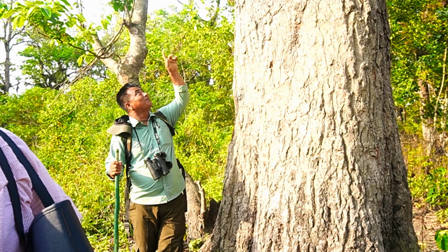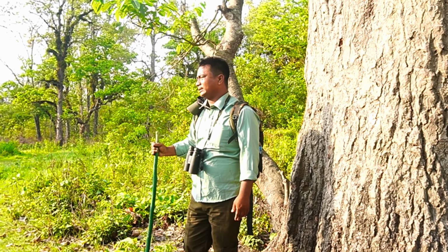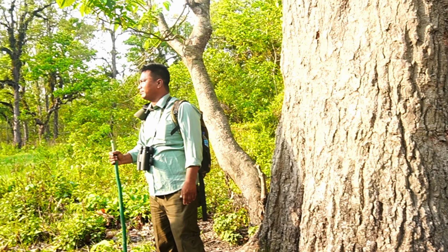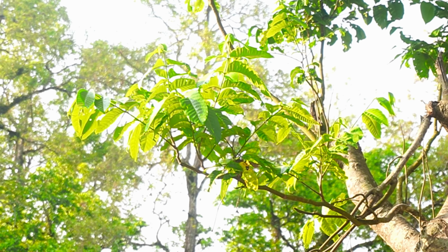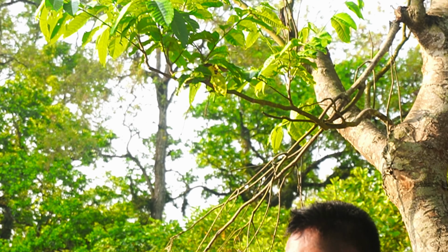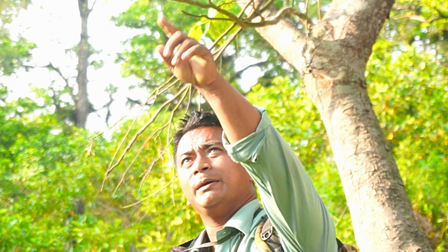And the leaf from this tree, nowadays we use for making holy plate, which is called tapari in our language. And also, if you go in a village area, sometimes farmers use a kind of hat. That hat we call chhatri, and that hat is also made from the leaf of this tree. And this is waterproof.